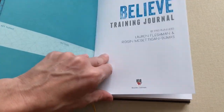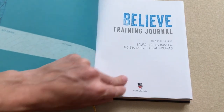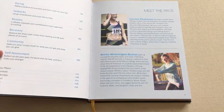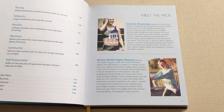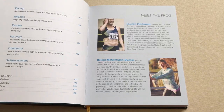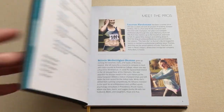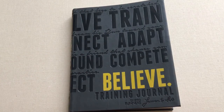Overall, I would completely recommend this Believe Training Journal. It's by the pro runners Laura Fleshman, and I do not know how to say that woman's name. I'm sorry. But there they are in the front. Those 2 women wrote the journal. And it's great. There are so many fitness planners out there, or you can just use a spiral notebook or a composition notebook, which is the spiral cheap notebook but without the spiral, and I like those for things like this too. But I'm glad for my half that I got this. And like I said, the purple one on Amazon today is only $10.90, which I think is like a bargain price and so worth it.